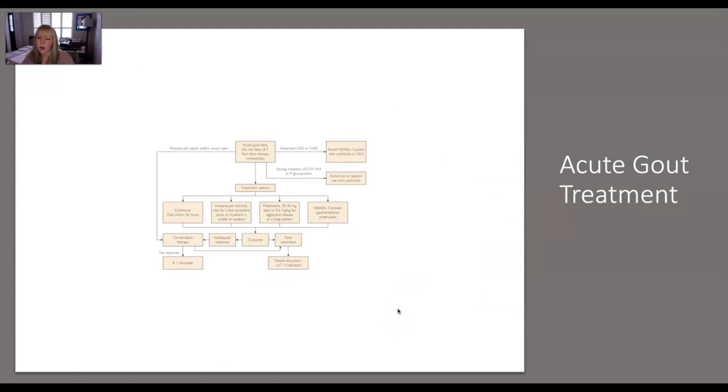Okay, so this is an algorithm that shows, we're just going to talk about acute gout treatment right now. If they have an acute gout flare, this means do not stop Uloric or your allopurinol therapy. So if they're on preventative already, you don't stop it. You start the flare therapy immediately.